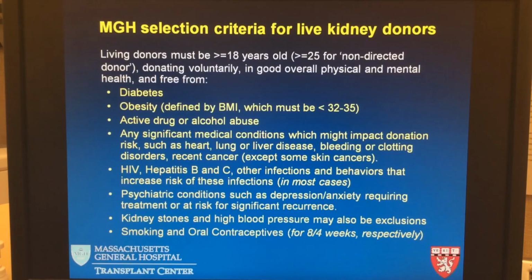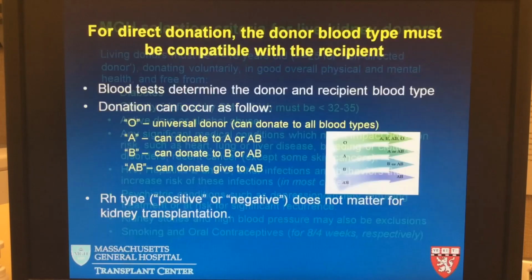They must be free from HIV, hepatitis B and C, other infections and behaviors that increase risk of these infections. They must be free from psychiatric conditions such as depression or anxiety requiring treatment or at risk for significant recurrence. They should be free of kidney stones and high blood pressure, which may also be exclusions, and they should stop smoking and using oral contraceptives for 4 to 8 weeks, respectively.